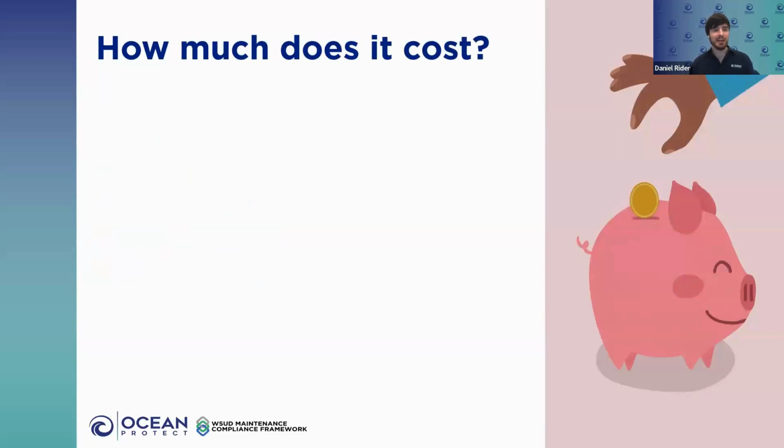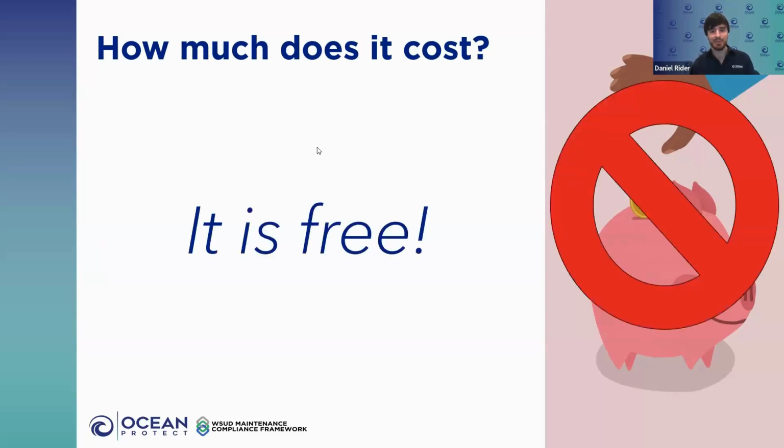Now, how much does it cost? Ocean Protect have spent a lot of time and money developing this project. A question I've had from some people is how much does it cost to access and use it, and how much is Ocean Protect charging for it? But it's free. We're not charging anything for this. You can access it and use it as of today, right now, with no money coming to Ocean Protect. Basically, there will be costs later on for actual implementation, whether that's an internal cost or you hire someone externally to do that work, or for the actual operation, there will be the cost of the staff and the resourcing. But to actually use this and access it, it's completely free. It's on the WSUD compliance website right now, and you can get it right now if you're interested.